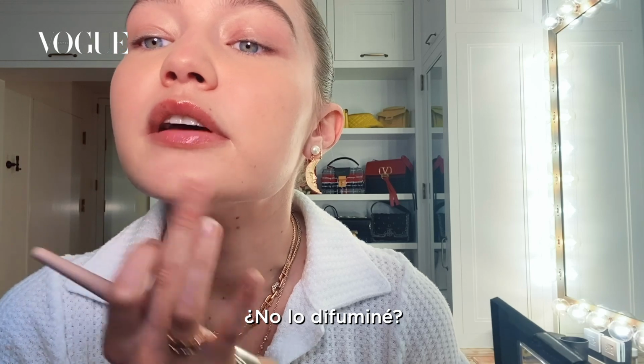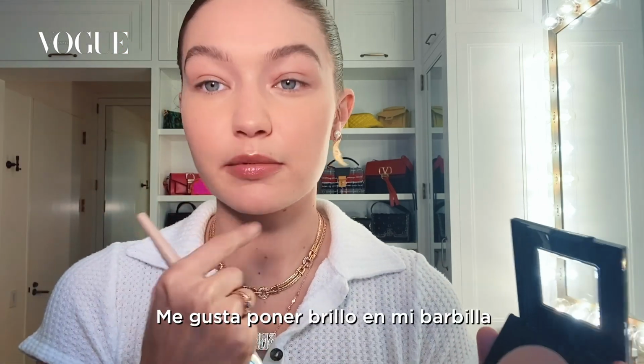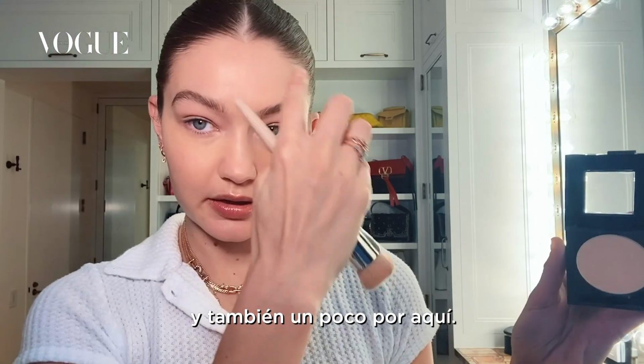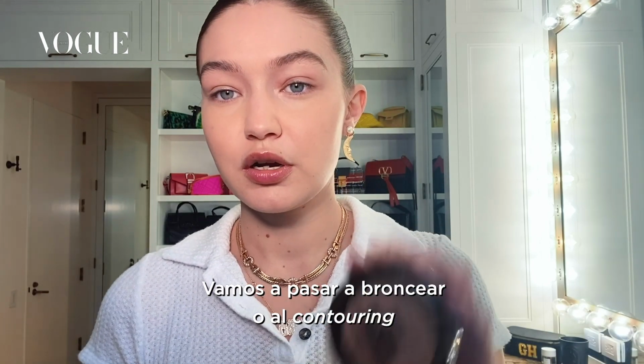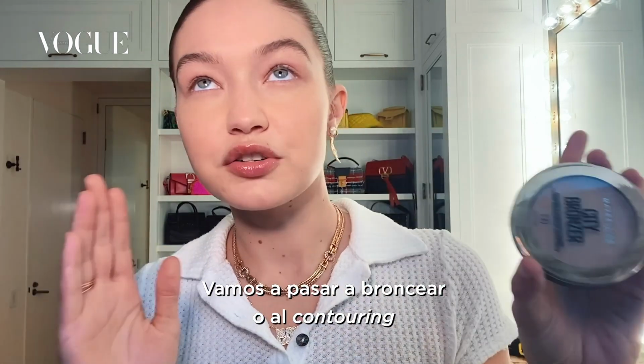Did I not blend that in? Okay, that's blended now. I like a little bit of shine on my chin, and I like it a little bit on this part, so I don't want to take away too much. We're gonna move on to bronzer now, or contouring.